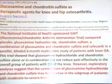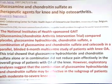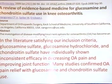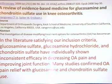In another study, it's the same GAIT trial, and this trial showed that glucosamine hydrochloride and chondroitin sulfate alone or in combination did not reduce pain effectively in the overall group of patients with OA of the knee. Now, a review of evidence-based medicine for glucosamine and chondroitin sulfate use in knee osteoarthritis. In the literature satisfying our inclusion criteria, glucosamine sulfate, glucosamine hydrochloride, and chondroitin sulfate have individually shown inconsistent efficacy in decreasing OA pain and improving joint function.